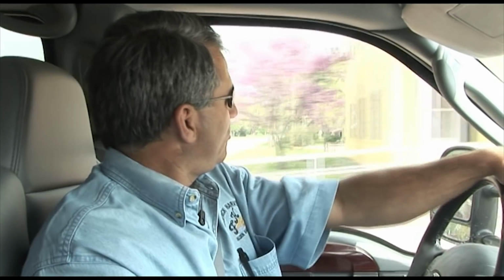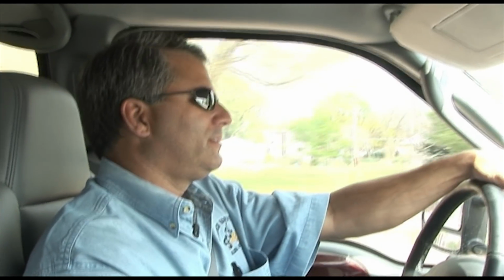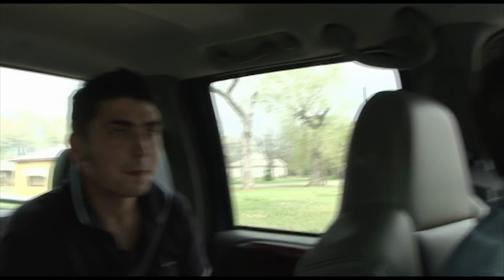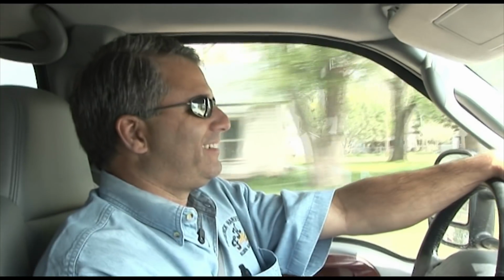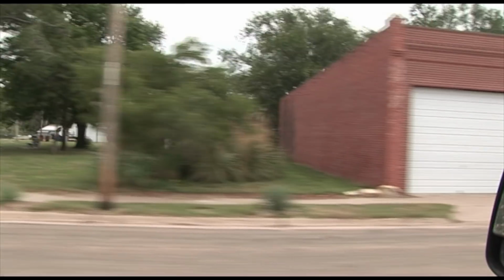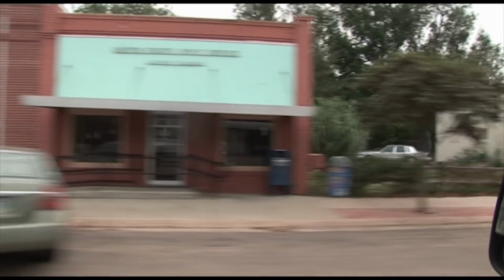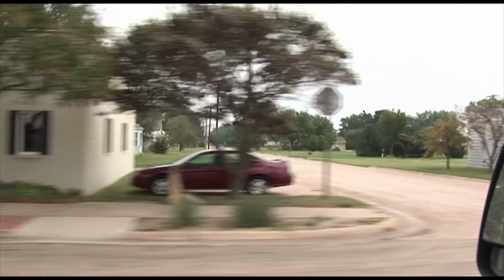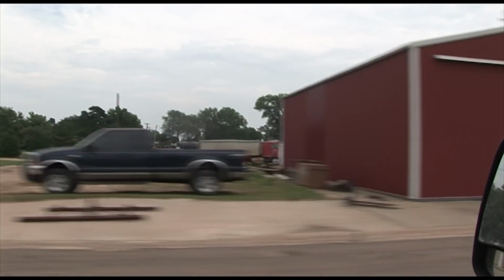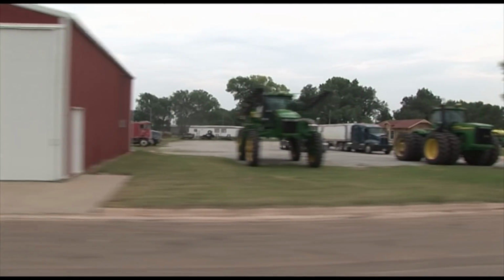And the township hall, that's where we have our meetings. This is the main street of Alden. Pretty impressive, isn't it? Yeah. We have a post office, a craft shop, a bank, a restaurant, and us. And that's what there is. This is it.